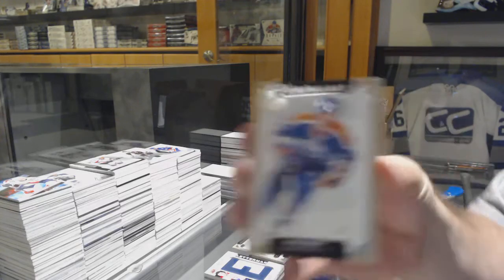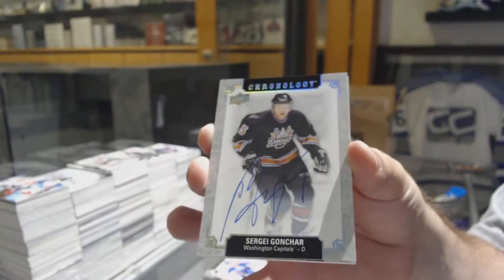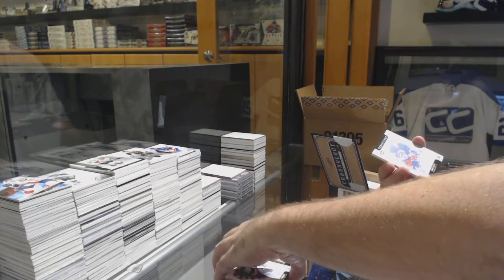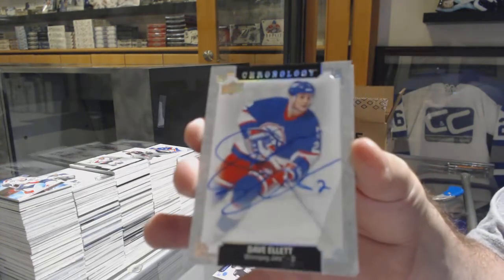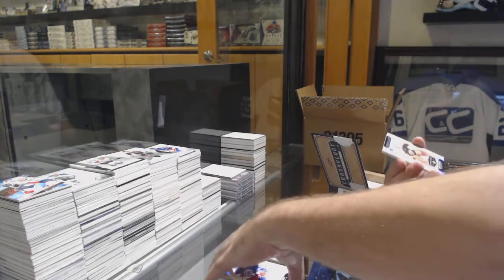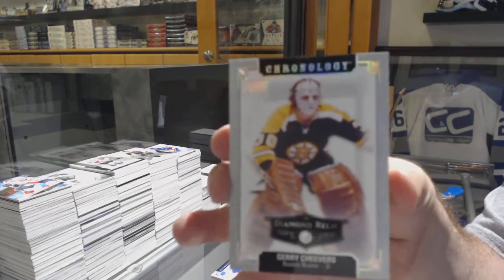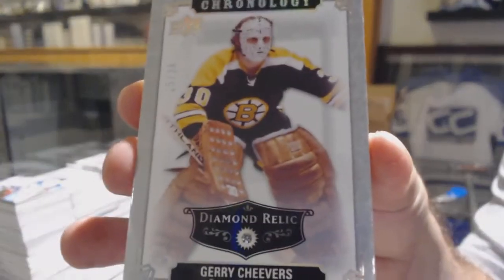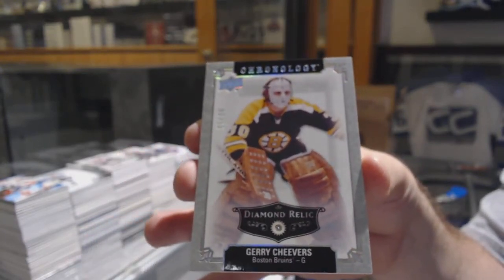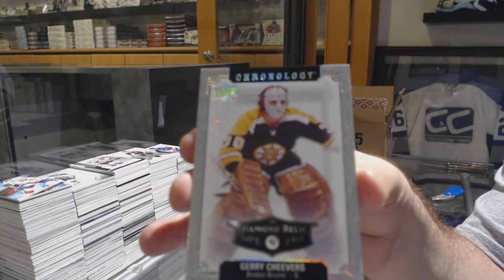We've got an Oilers Paul Coffey, 222. For the Capitals, Sergei Gonchar. Autograph. I don't think much of Gonchar either. He was a good player. We've got for the Winnipeg Jets in the Coyote spot, Dave Ellett, former Maple Leaf too. And we have number 236, Diamond Relic for the Boston Bruins of Cheevers. Diamond Relic number 236 of Cheevers. Sick.